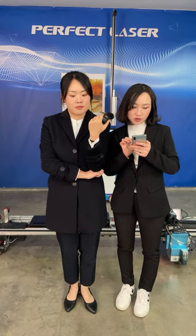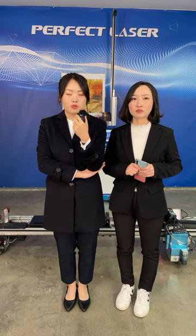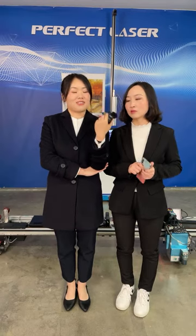Okay, the next question, what about the packing? We have 3 layers of packing. For the outside, it adopts a wood crafted case. In the middle, the machine is covered by foam to protect the machine from shaking. For the last inside layer, the machine is covered by a thickened plastic bag for waterproofing, so it will be very safe for the package. You will get a nice machine in good shape, so please order it right now. You will get what you want.